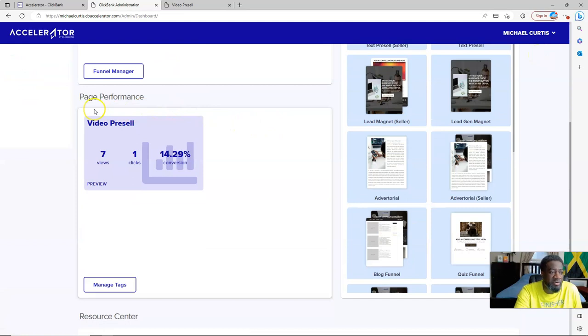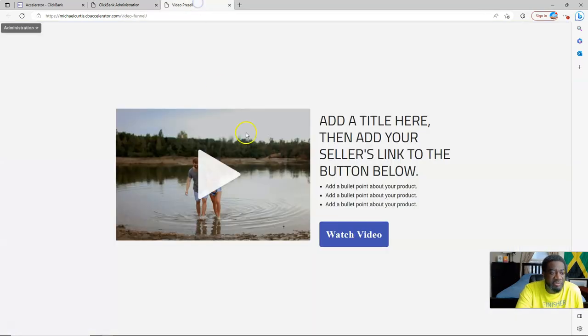Here at the bottom, page performance. This is one of my first funnels. Now this funnel is just a funnel. I think this is it right here. So I didn't add any content. I didn't change the header. I didn't change any bullets. I didn't put any link in the button here at all.